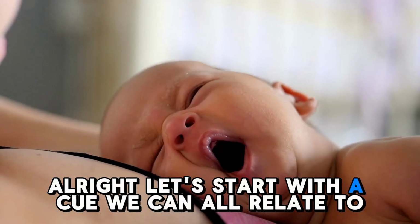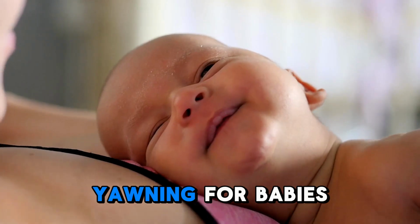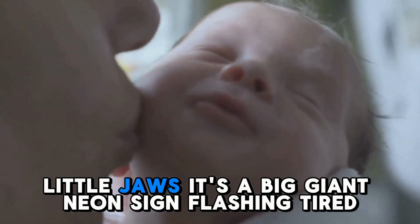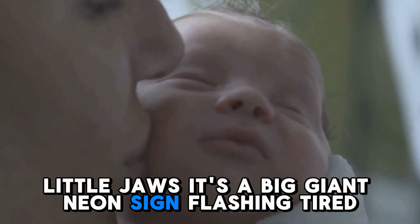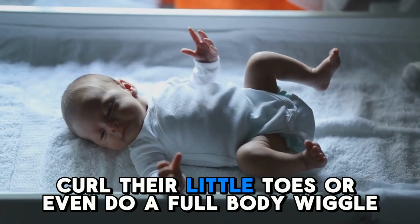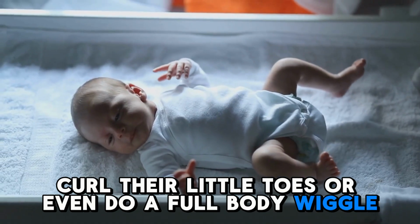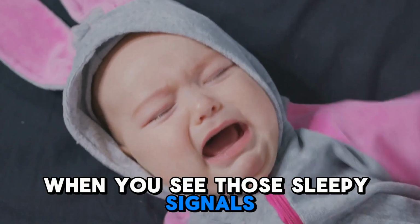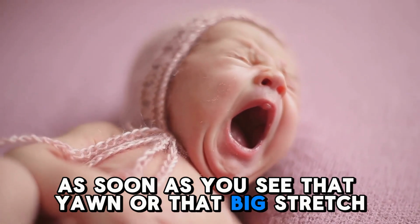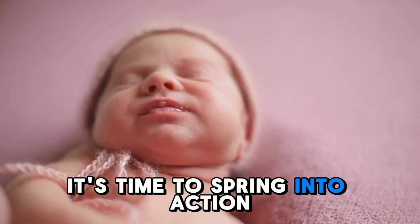All right, let's start with a cue we can all relate to: yawning. For babies, it's more than just a way to stretch their adorable little jaws. It's a big, giant neon sign flashing "tired." Your little one might stretch their arms out, curl their little toes, or even do a full body wiggle. When you see those sleepy signals, don't wait for the waterworks to start.